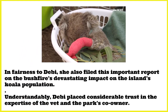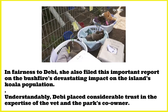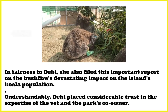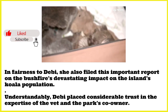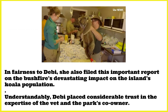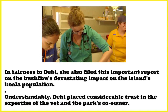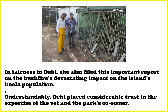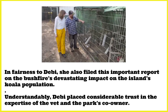Heavily sedated due to the pain from their burns, and most of them have at least one or all of their feet and hands wrapped in bandages. These are the prized koalas of Kangaroo Island, the only disease-free population in the world. But the local wildlife park has been transformed into a veterinary hospital, providing emergency care to an unprecedented number of the wounded animals. Owner Sam Mitchell says this week's bushfires have had a devastating effect.